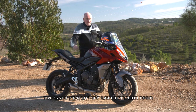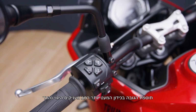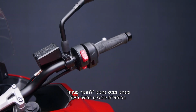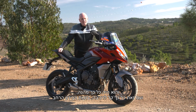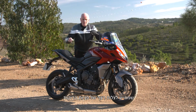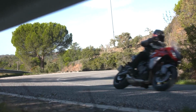The extra height on the handlebars and the slightly wider bars give you great leverage. So we've been really carving corners in amongst the cork forests, and it's been so enjoyable but so easy to ride because of the extra leverage you get to send you through a succession of hairpin corners.